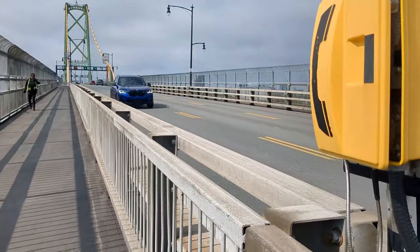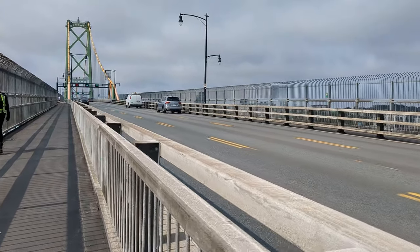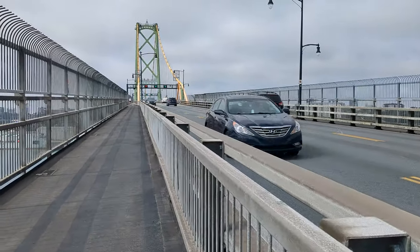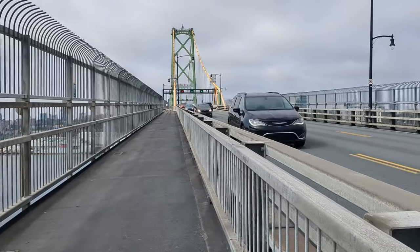Yeah, it's warm out here. Really, really getting warm now. I think it's around noon, somewhere around that maybe. But I can't say for sure because my phone is in use.